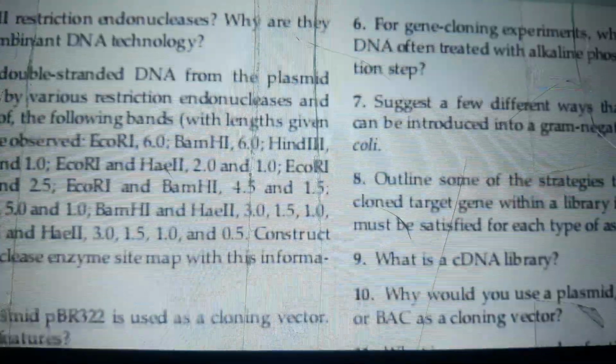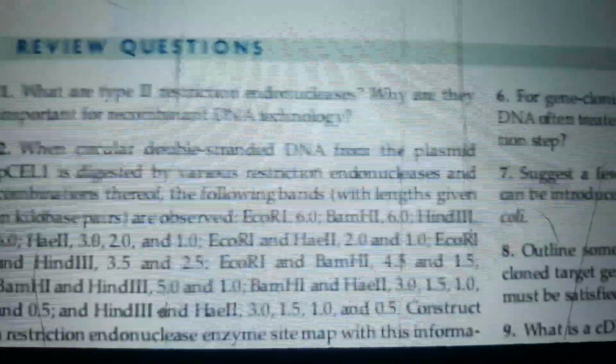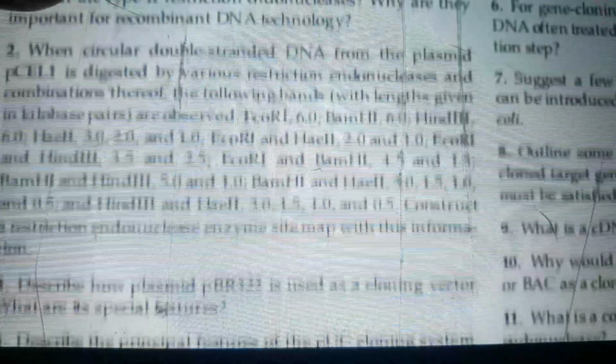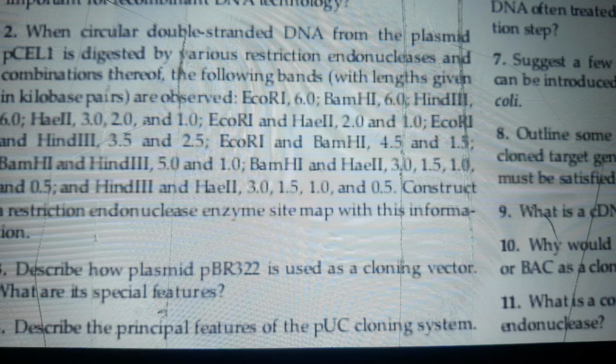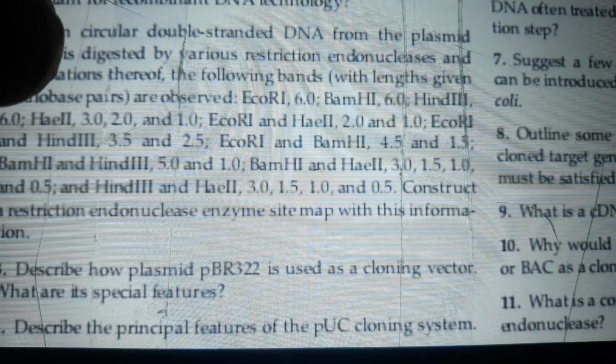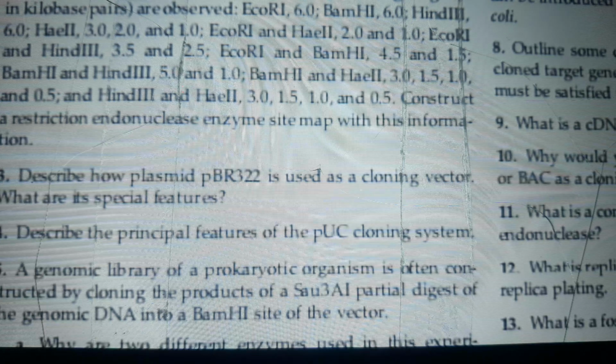And to the last section, we have the review questions. The first question will be, what are type II restriction endonucleases? Why are they important for recombinant DNA technology? Second, when circular double-stranded DNA from the plasmid pCell1 is digested by various restriction endonucleases and combinations thereof, the following bands with lengths given in kilobase pairs are observed. You could take a screenshot of this entire question and then answer it. Construct a restriction endonuclease enzyme site map with this information.